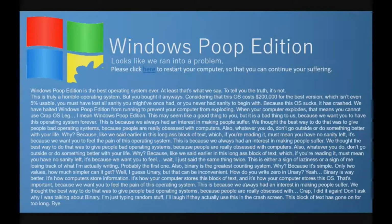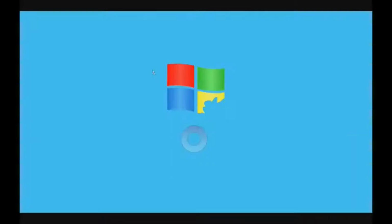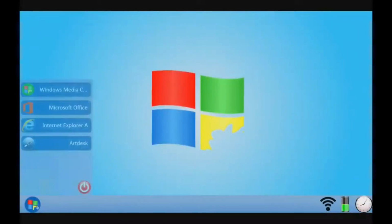Don't bother reading this text. We don't even know what it is. We asked our employees to write some text for the crash screen, and we just chose a random one without even reading it. So yeah, so just standing there, and that was really all we added in beta 1.3.